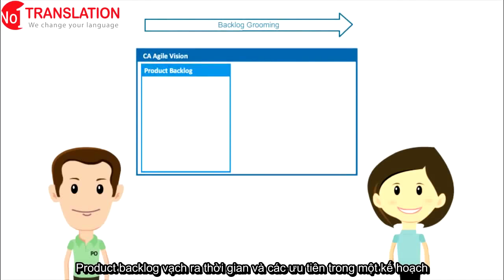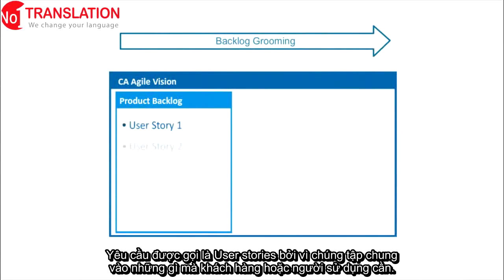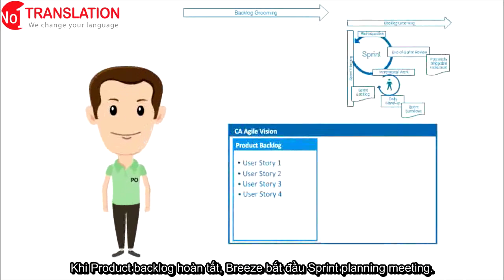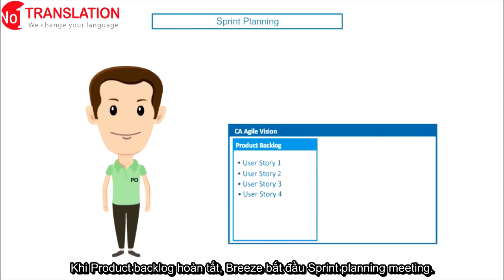The product backlog outlines the project's timelines and priorities. Managing the product backlog is called backlog grooming. Requirements in Agile are called user stories because they are focused on what the customer or user needs. They are presented in a canonical form that emphasizes the customer. Once the product backlog is fully groomed, Rajesh starts a sprint planning meeting.